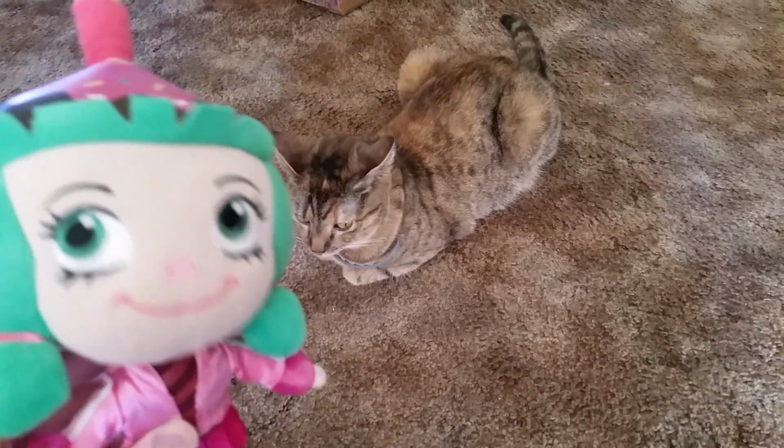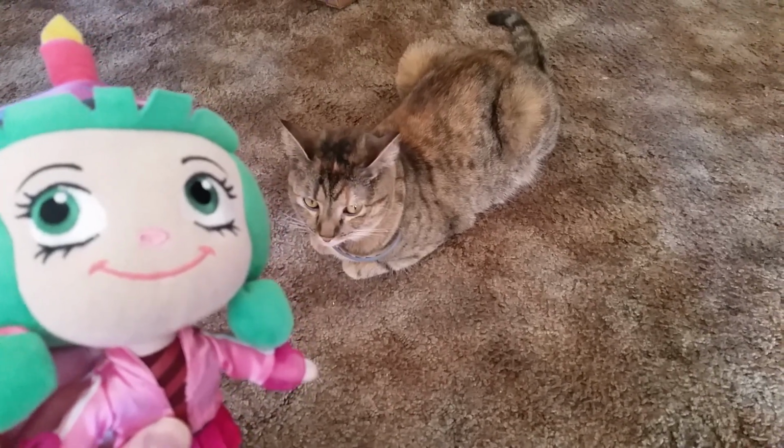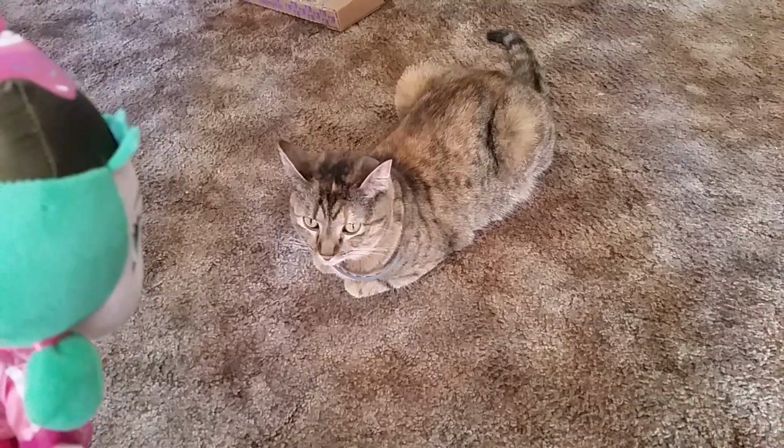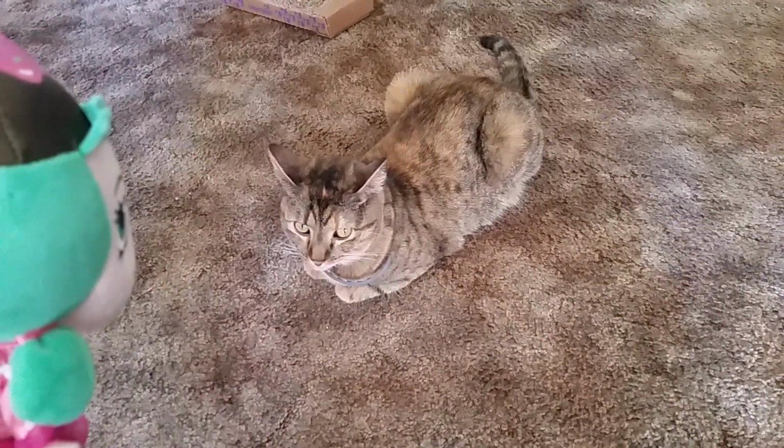Her fur color matches the carpet, which makes her blend in. See? She blends into the carpet.